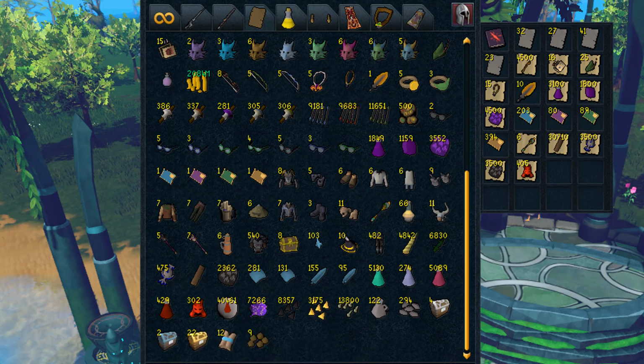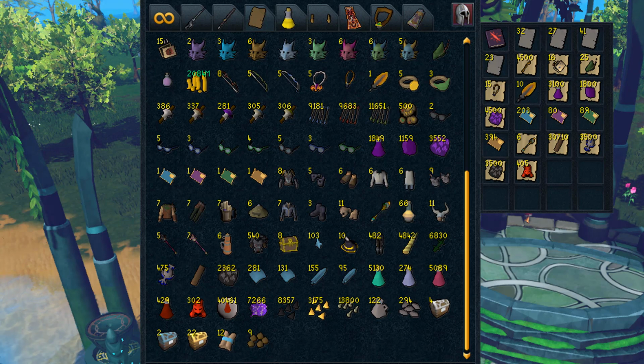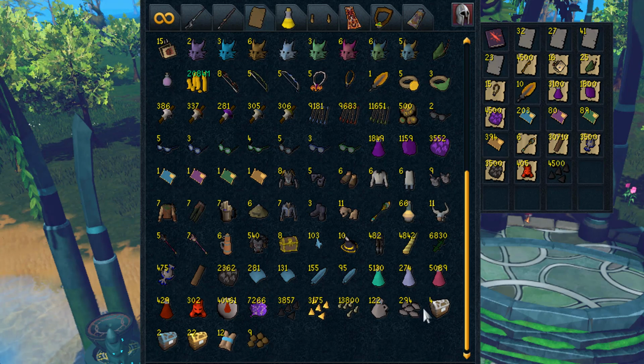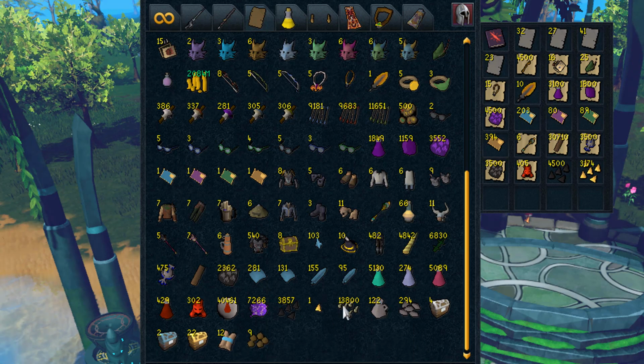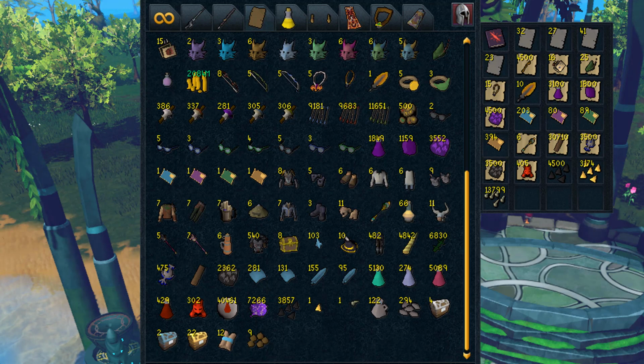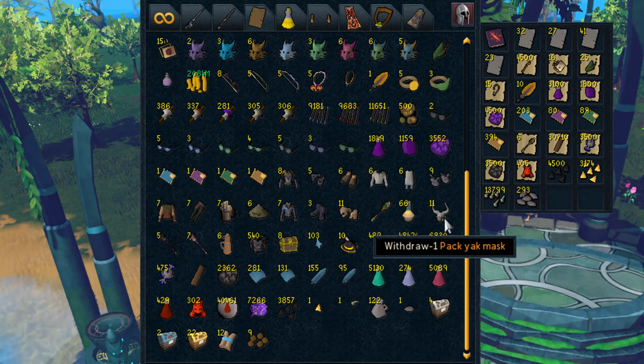You have a lot of items which you get while doing Clue Scrolls and Bossing, so that's why you have a little bit of problems keeping track of that, but we are going to take 4,500 of those as well. And with the Hydric Bolt Tips, that's easy, that's all from Master Clue Scrolls. Same with the Dragon Arrowheads and with the Grapevine Seeds. I don't think they are worth anything, but throw them in there.